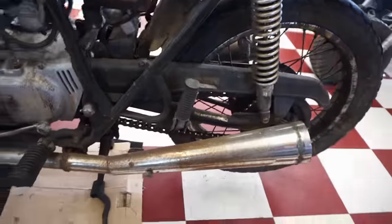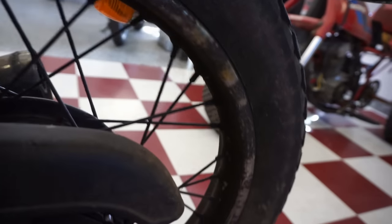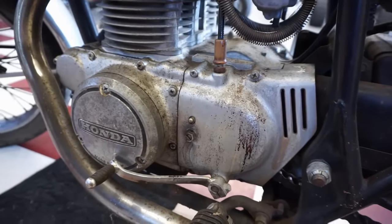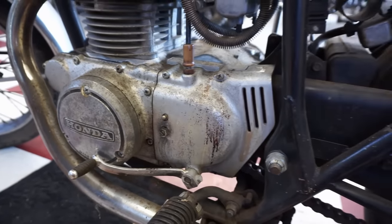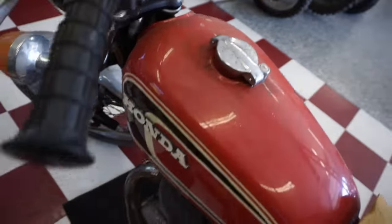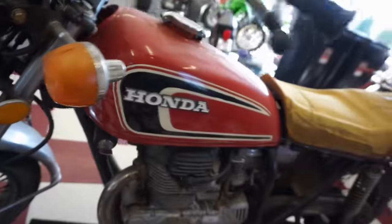Chain guard's still on there. Chain is a little bit rusty and loose. It looks like it was running poorly. Look at all the oil buildup. Oh yeah, she was beat on pretty good. Tank is in fair condition. I think that'll look pretty good cleaned up. A little dent right here, looks like.